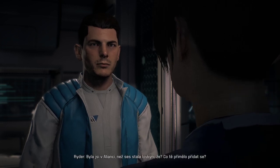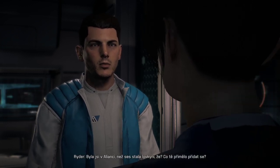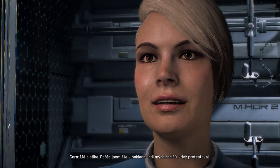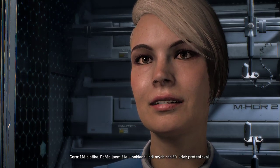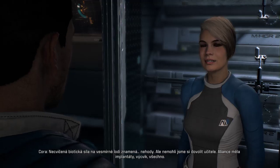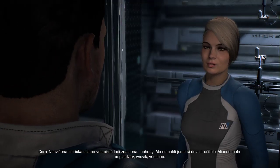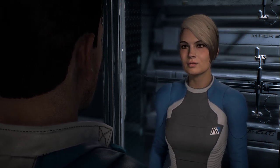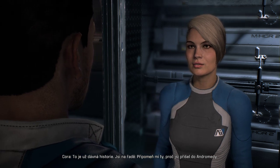You were in the Alliance before you became a Huntress, right? What made you join up? My biotics. I was still living on my parents' cargo freighter when they manifested. Untrained biotic power on a starship means accidents. But we couldn't afford a tutor. The Alliance had implants, the training, everything. Old history now. Your turn.